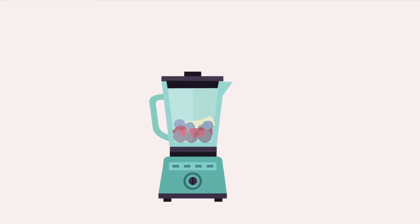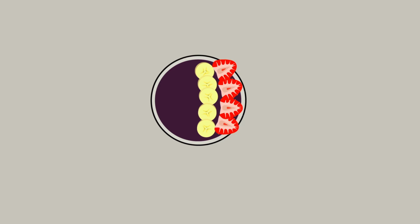I don't use any liquid because I think it gives it a better creamy consistency that's really yummy. It kind of is like frozen yogurt or ice cream, but a healthier version of it. And on top, we like to put granola, chia seeds, raspberries, blueberries, and a little bit more banana, and sometimes strawberries, depending on the mood and what type of bowl we're going for.